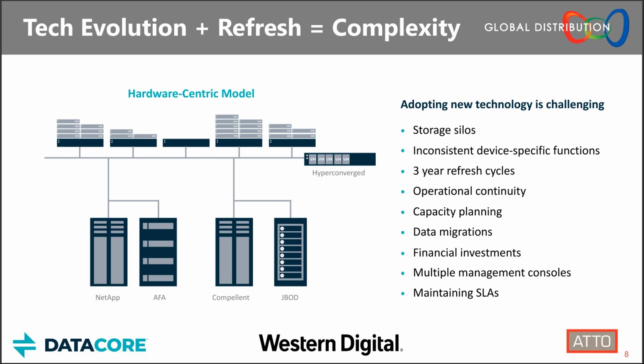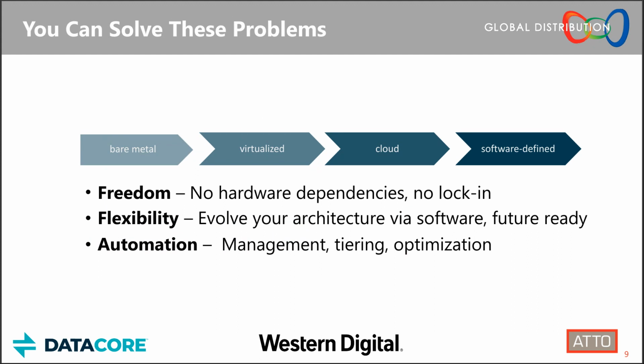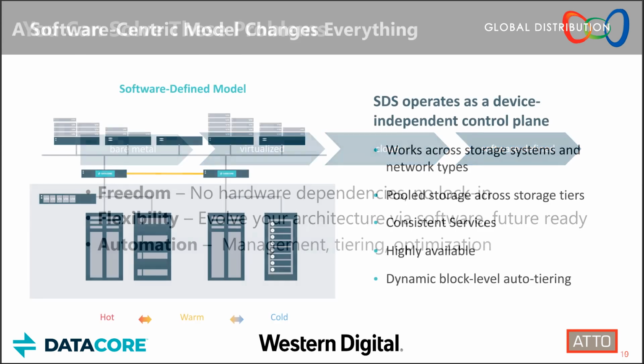If you think about the evolution of technology, just to show the proof of this, over the last 10 years, everything has become software driven. So from bare metal to virtualization with the likes of VMware and Hyper-V, to cloud adoption with Azure and AWS, through to now storage with software defined, and maybe networking next. So cloud is obviously an instance of that evolution, but at the end of the day, change is inevitable. And it's not a matter of if, but when and how. And that's really what DataCore can help with.